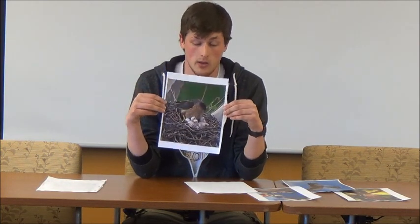Now, it's up to the male to do all the work. He has to find the food not only for the chicks, but also his mate and himself. And he has to be careful if the female gets grumpy, because the female is much bigger and they have been known to kill and eat the males even after the babies are born.